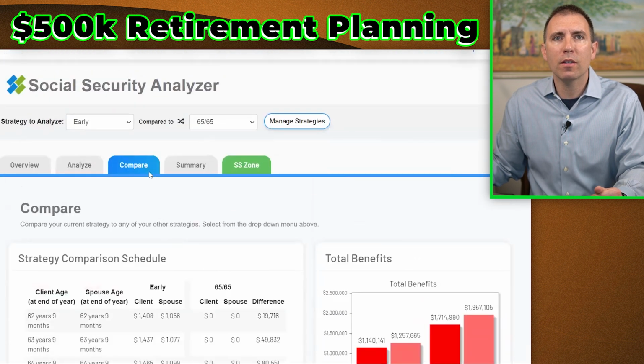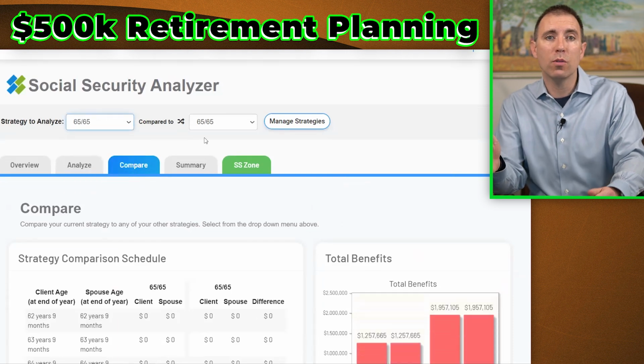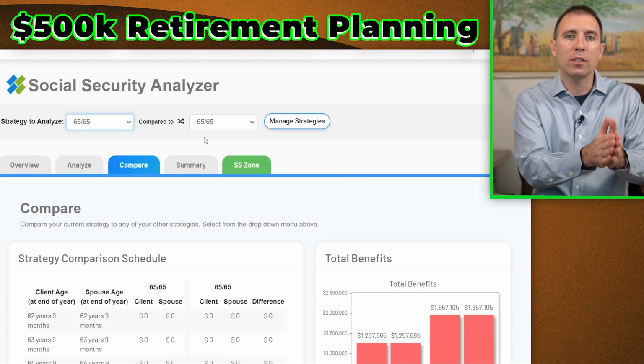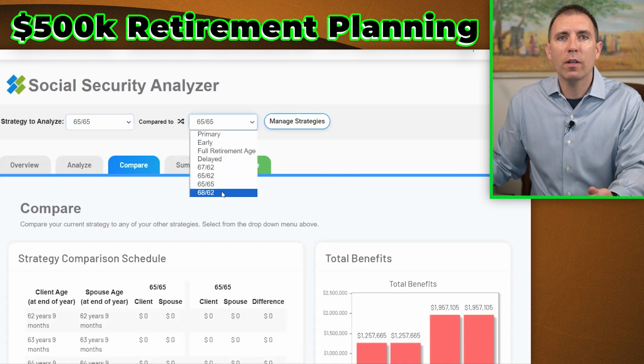So I'd encourage you to think of this other idea. What if instead of you both taking it at age 65, one of you takes it at 62, one of you takes it at 68? One person early, one person waits 6 years, kind of averages out to what if you both waited the 3 years, right? That averages out. 0 and 6 averages out to 3. Now, which one is going to win?